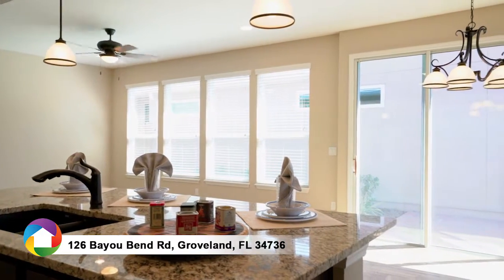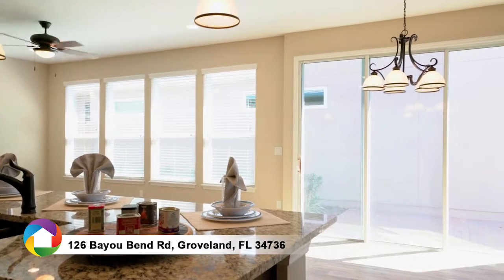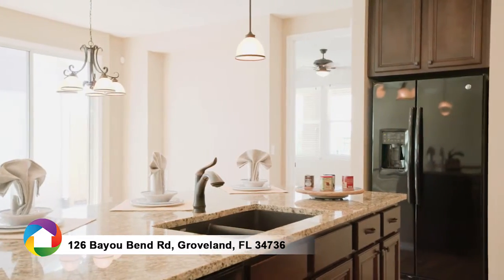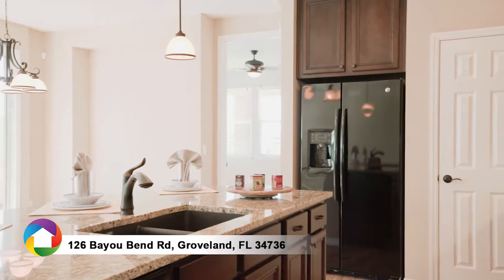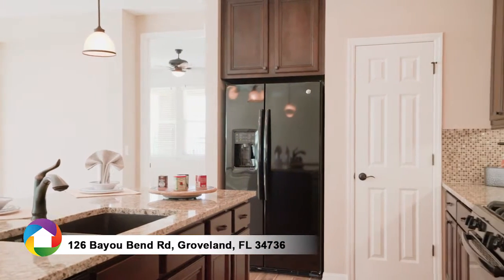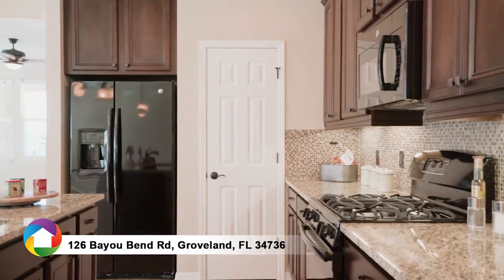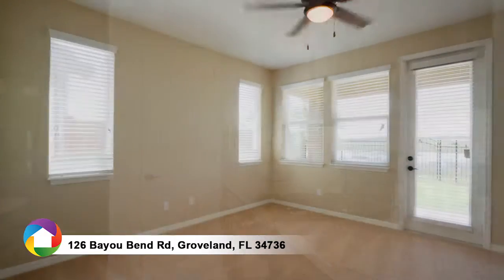The generous kitchen features upgraded 42-inch walnut finished cabinets, an island with seating, gas range, refrigerator, built-in sink and dishwasher. The entire living space overlooks the side patio, which is just the right size for an additional dining table and loveseat.